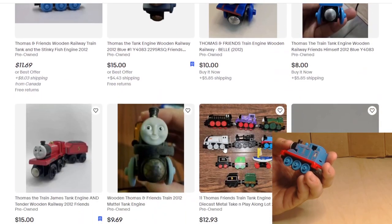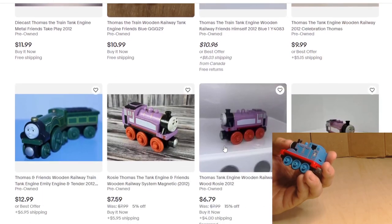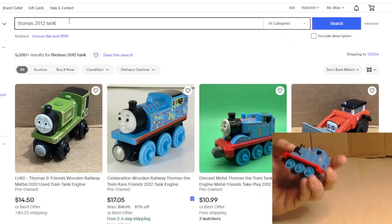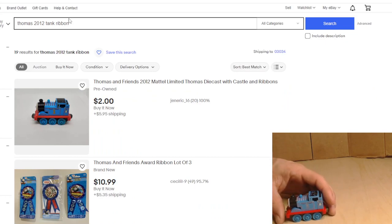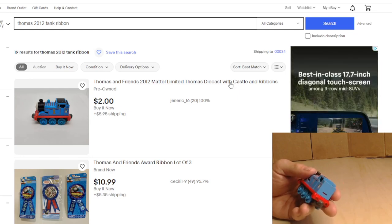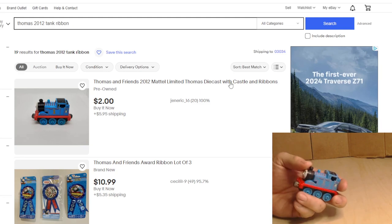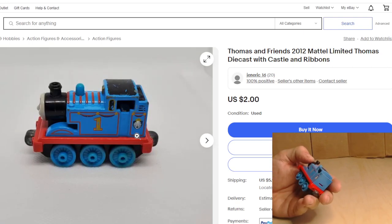So if we can't find the right one, we might have to try a few search parameters here, like a ribbon. There are an awful lot of these. 5,300 of them. Try ribbon and see. He might be from a parade. Okay, perfect. Ribbon worked. Limited edition with castle and ribbons. I don't really see the castle part. Just going to make sure it's the right one. Oh, okay, this is the castle.